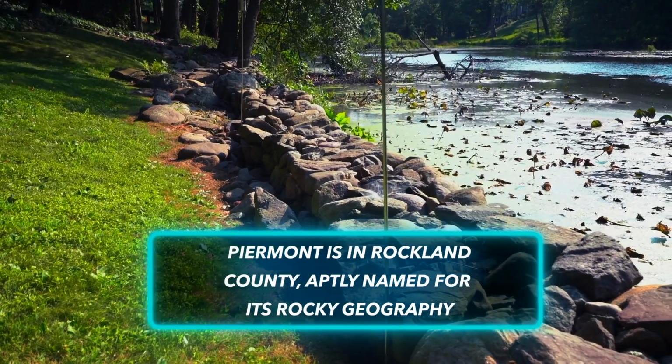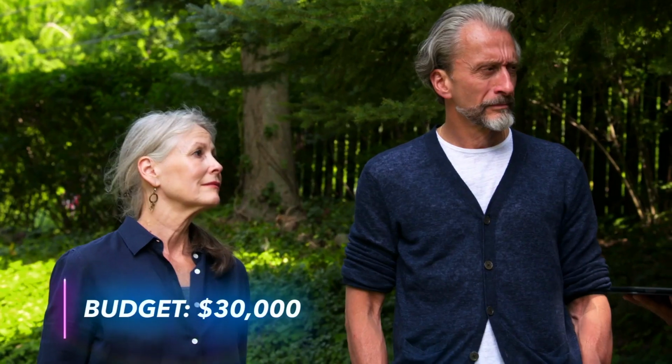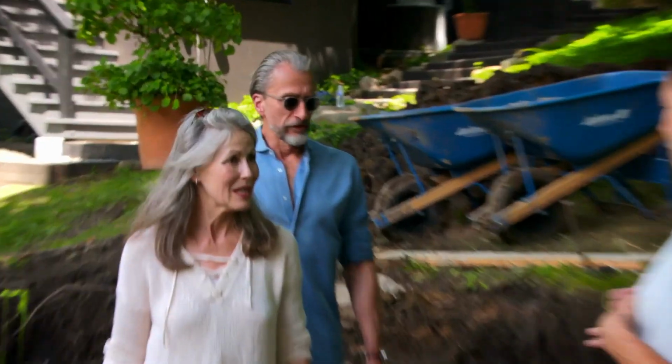I mean, it's a lot of work. So a lot of the budget is going into regrading this entire surface. We are right at the $30,000 mark. We're hoping for the best, that there's no bedrock, no giant tree trunks, no oil tanks, no dead bodies. We're ready to go. So guys, looks like a big hole.